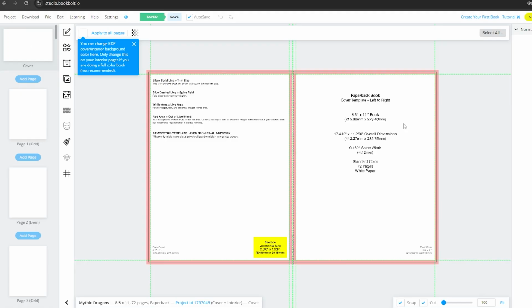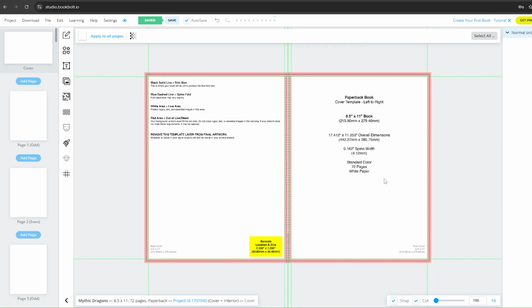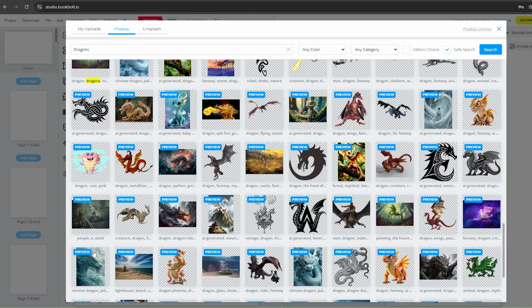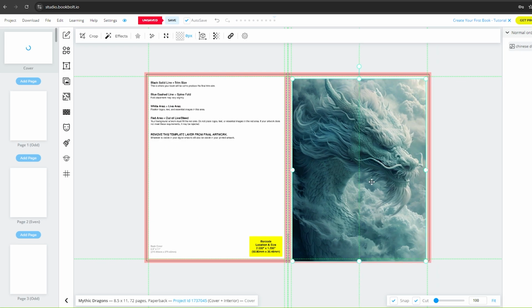Let's customize our book. First, I'm gonna create the cover of this book. As you can see here, this is the front and back side of the book. Since this book is about dragons, we need to add some images related to dragons to this cover. So go to this image option, and here you can search for any image from Pixabay or Unsplash. I'm gonna search for dragons. And as you can see here, there are a lot of cool dragon images here. I think this one would be suitable for this book.